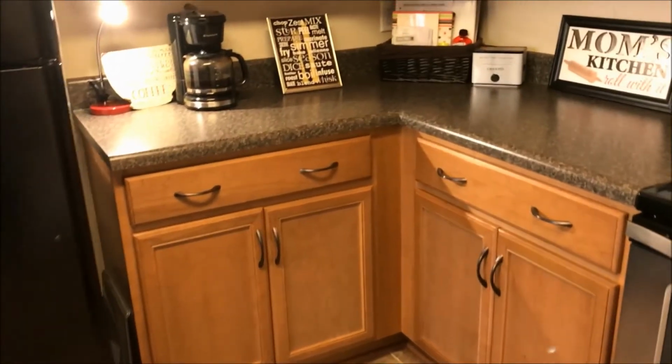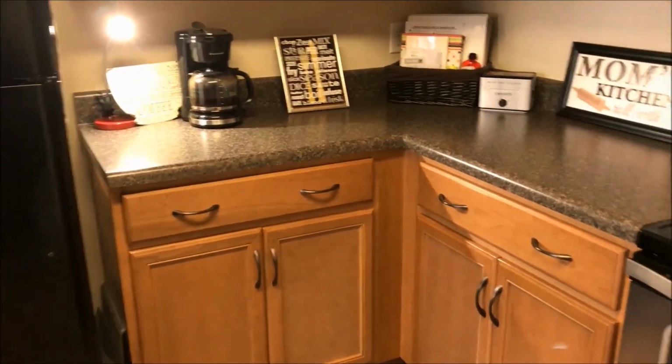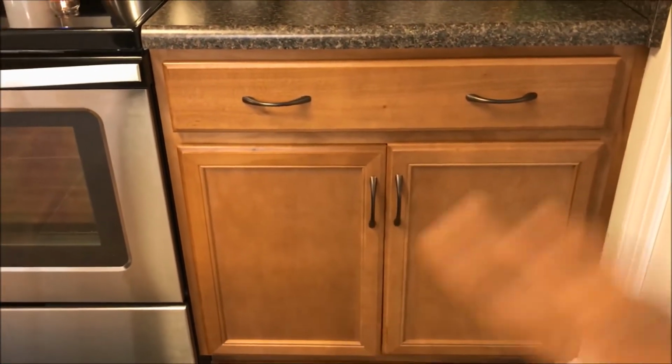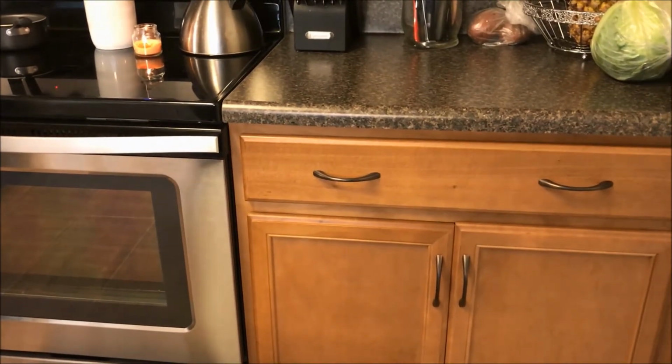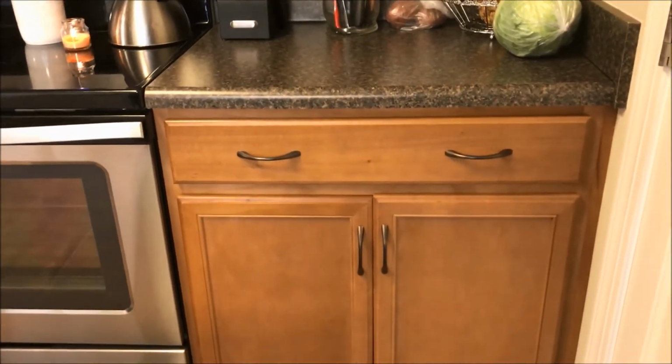Okay, everybody, I'm going to show you what ended up being one small cabinet having a door issue. We ended up just moving around all the cabinets under the bottom. It had really been needing to be done.